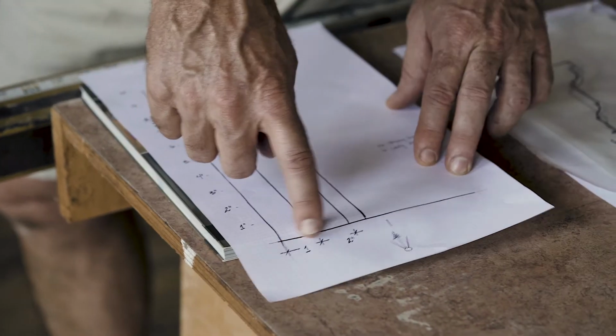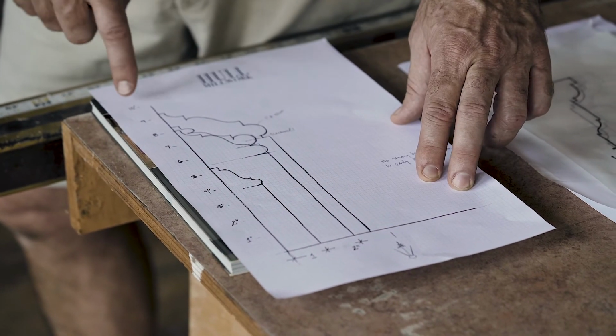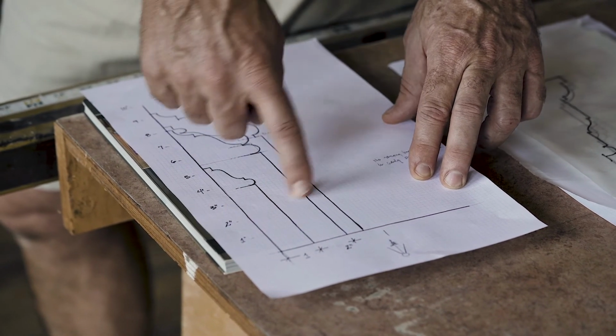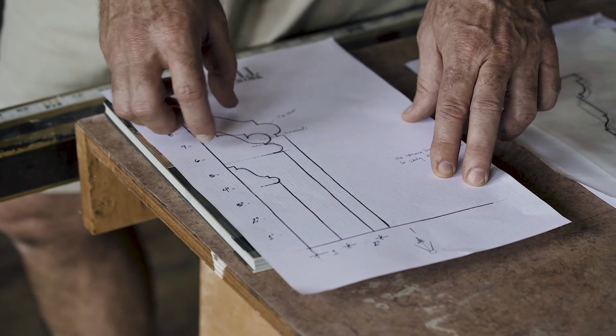Now, base moldings are the same way. Basically, you have at least 1 inch thick base molding, up to 2 and even 2.5 inches. Some of these get quite tall, but you'll notice the base cap stays between 4 and 6 inches, and then the base molding gets bigger. So those are the characteristics of the base molding.